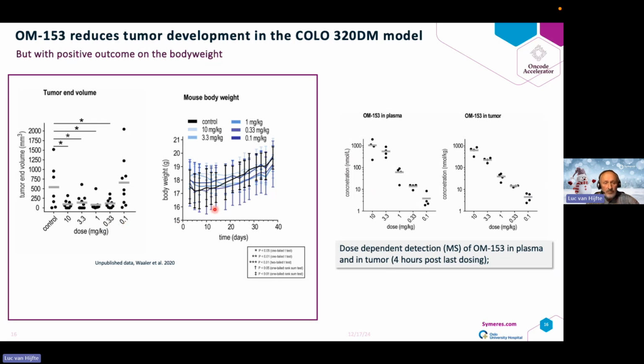But even more so, and that was really very interesting in this project, is that even up to the highest doses that we were giving with these types of molecules, we did not observe any impact on the body weight. So this already showed that there was a therapeutic window, that we had been able to dial out all the toxicity.